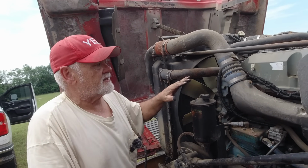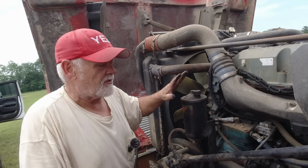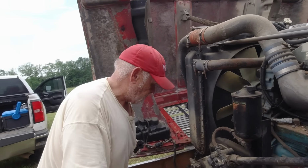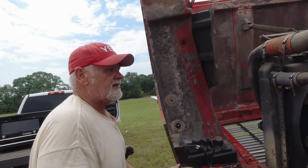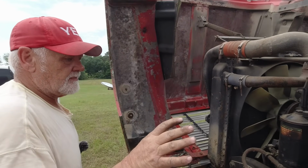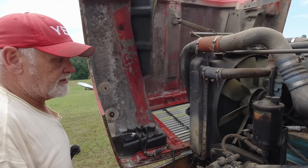I don't know how to say this, but I think these don't have injectors. Let me look at this before I say that. I don't think this injector system is different than, like, you know, having the injector sitting up where you can bleed them.